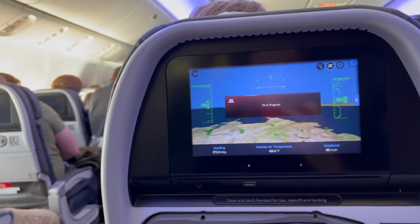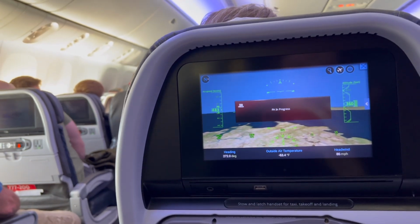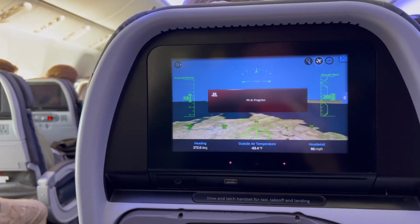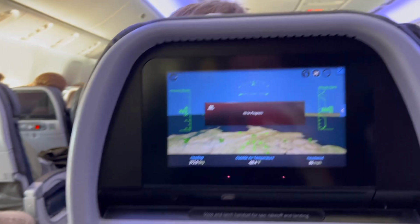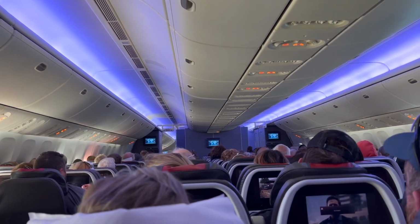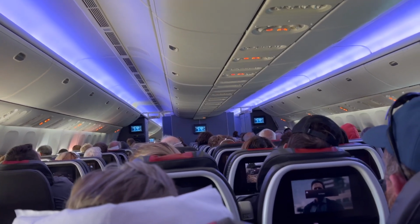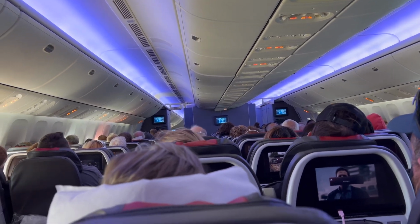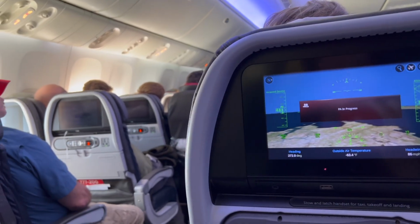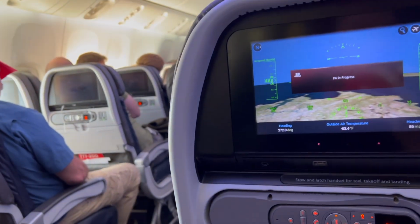American Airlines Flight 733, service to Charlotte. We're up at our final cruising altitude of 36,000. Smooth right now. Captain will be turning off the fasten seatbelt sign shortly. Once that sign is turned off, you're free to move about the cabin. However, we do have to ask that while in your seat, keep your seatbelt fastened, as we cannot always predict rough air.